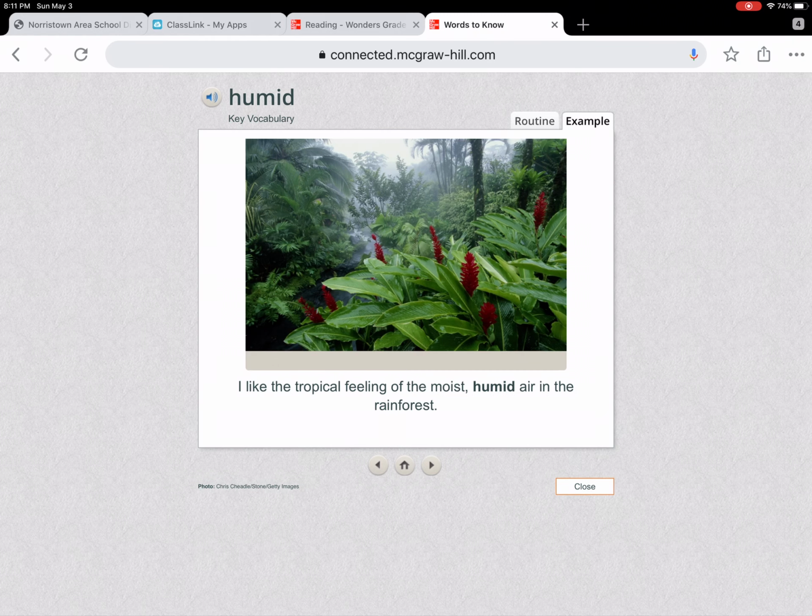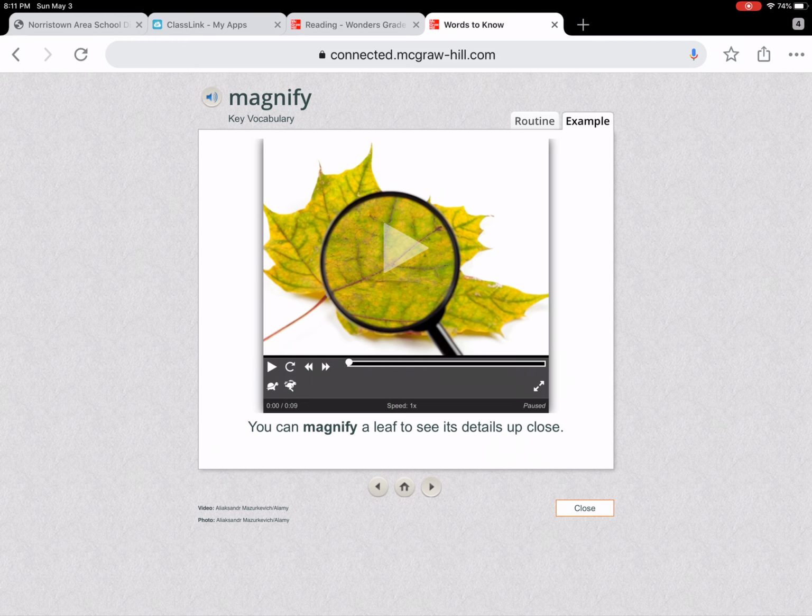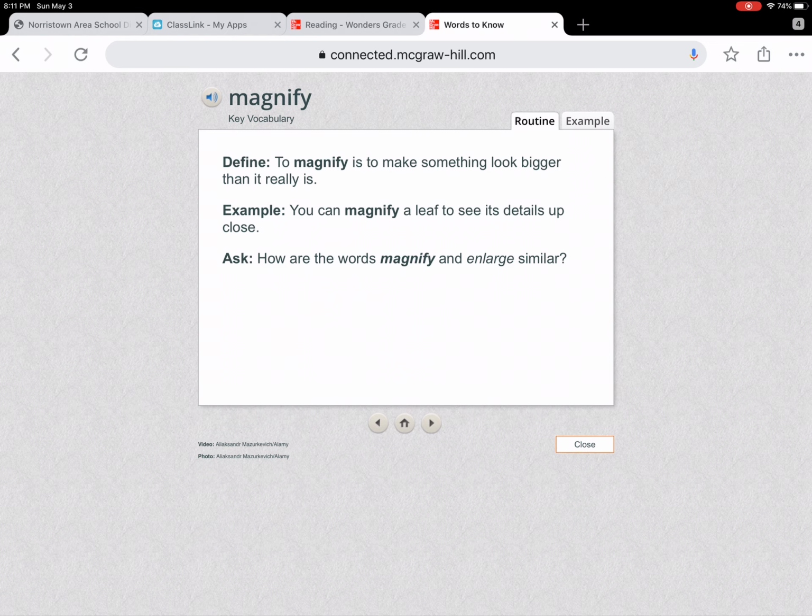Our next word? Magnify. You can magnify a leaf to see its details up close. Magnify. That's a verb. If you're going to magnify that leaf, what would you be doing to it so that you could see the details? The definition? To magnify is to make something look bigger than it really is. You can magnify a leaf to see its details up close.